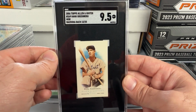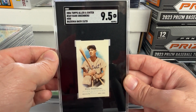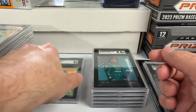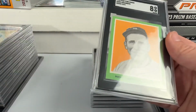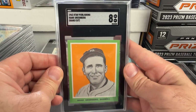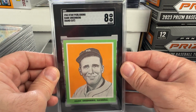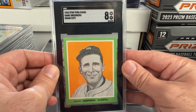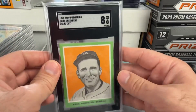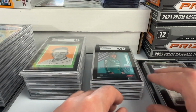So this is a 2006 Topps Allen & Ginter Hank Greenberg Mini, Bazooka back parallel, number 13 of 25. That received a 9.5, so mint plus on that. And final card for Michael is, let's move the rest of these back, 1963 KTAV Publishing Hank Greenberg hand cut in an 8. So an SGC 8 on the Hank Greenberg. Hand cut, so blank back. Looks great. Very cool card. So that is the order for Michael.